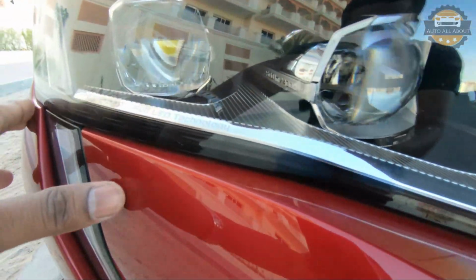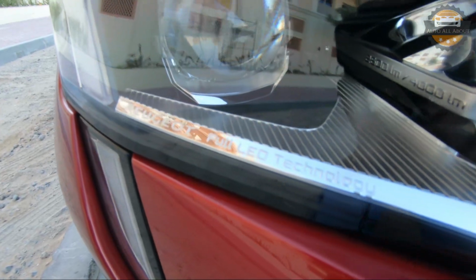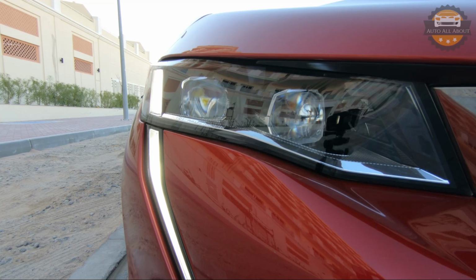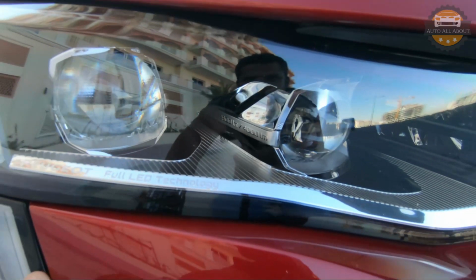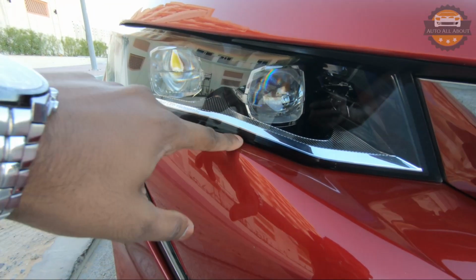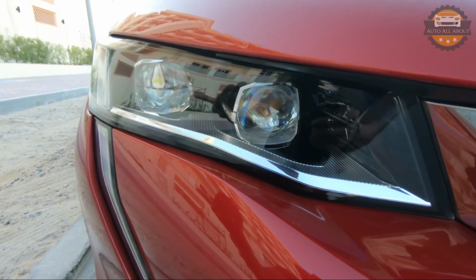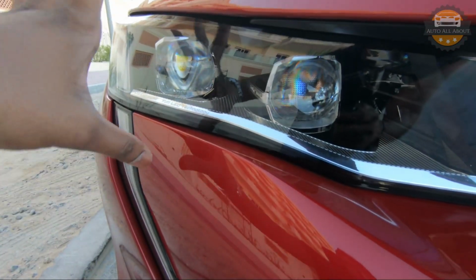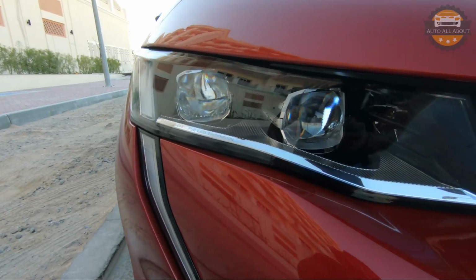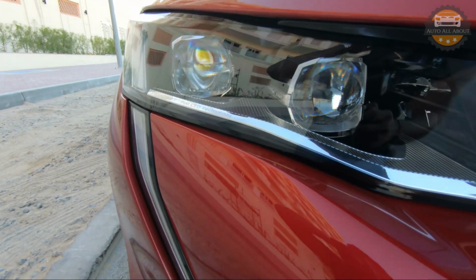Talking about the headlights, as you can see, it's mentioned Peugeot full LED technology. So the headlights are completely LED, and even the lumens data, everything is given inside. The technology is an auto high beam technology here. So we cannot put the headlights into high beam mode manually. It will be done by the car automatically whenever required, and whenever there is oncoming traffic, it will dim the high beam automatically.